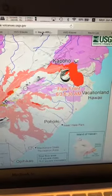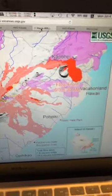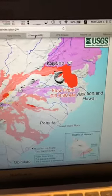All the water has been evaporated from there. There was a huge steam cloud yesterday, which seems to have totally disappeared within a few hours. So that's the update from that area right there.